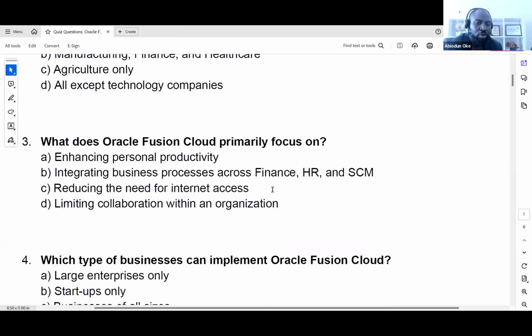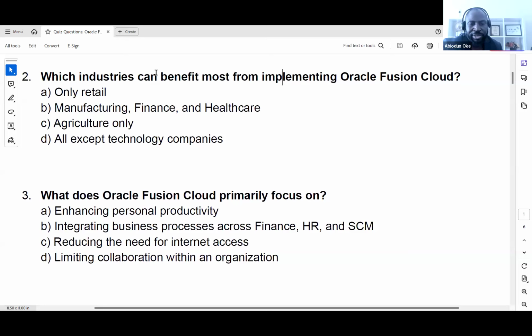Right. So the first one talks about personal productivity, which is not really the focus, even though there are features in it that enhance personal productivity, but that's not the actual focus. The actual focus of every ERP, including the Oracle Fusion Cloud, is to integrate all the business processes across the enterprise and to provide visibility and access to data and several other things in between, integrating also with other external applications.